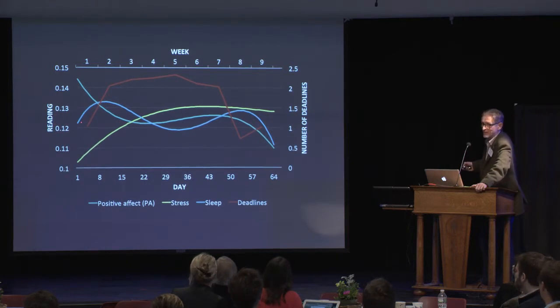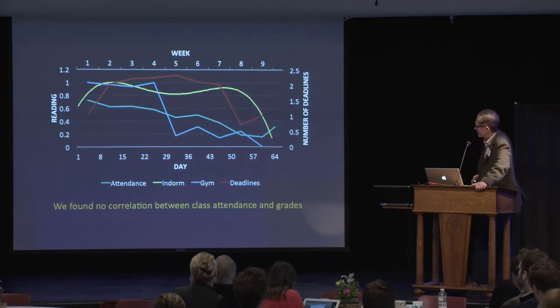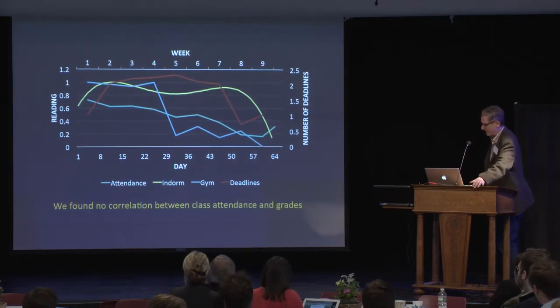The first week of term, they're partying like hell, so they're not sleeping at all. Then they get into the rhythm, have a little bit of sleep, and it drops off. This is the midterm area. Then they get a little more sleep, and then towards finals, it drops off again. And the final plot I'll show you is a bit complicated.